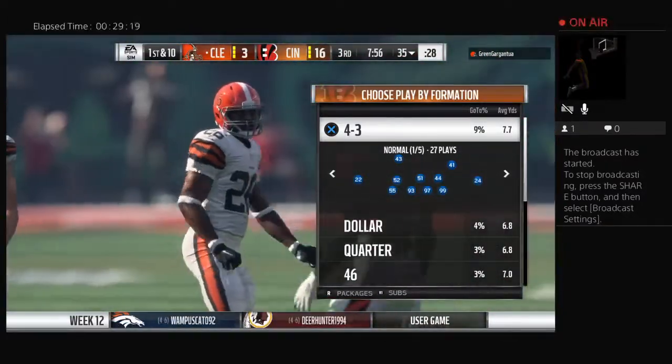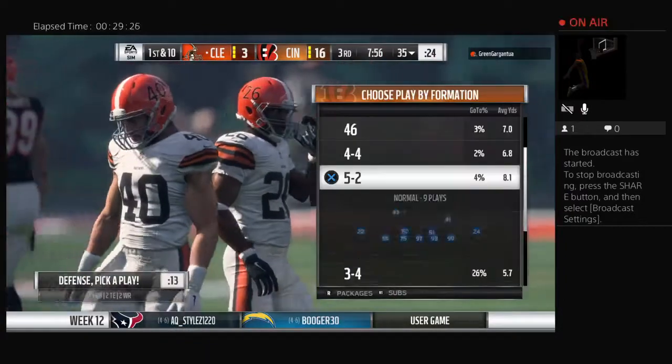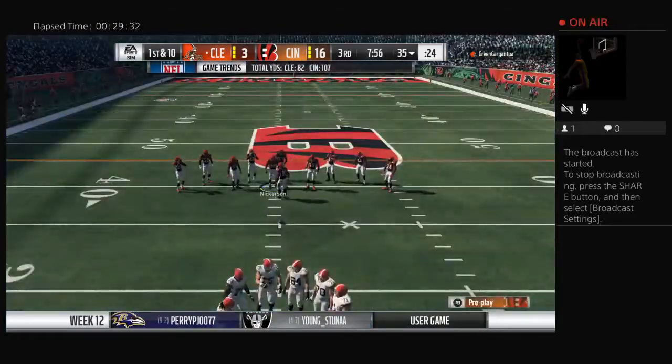Pretty big deficit, though. We'll see what adjustments were made in that locker room. And I never want to make something more important than it actually is, right? I don't want to create more hype than what is there. But this you're going to do that? I'm doing it, though. This is a really important drive.